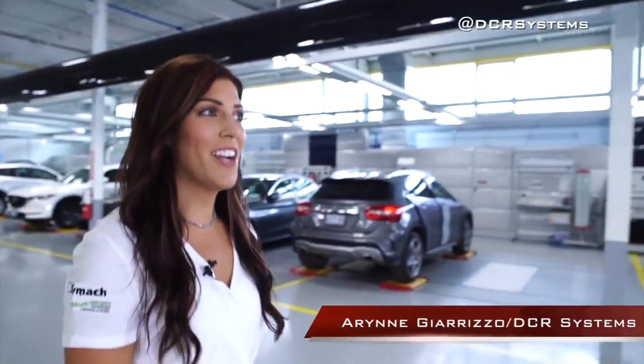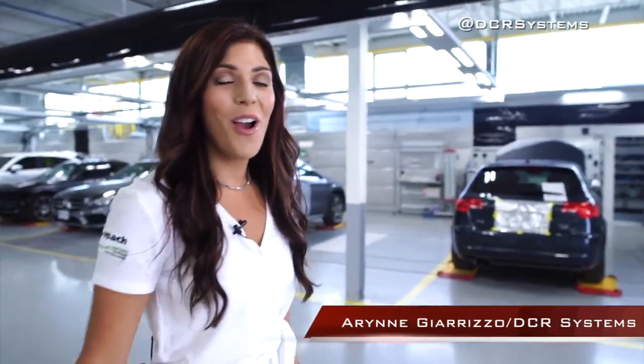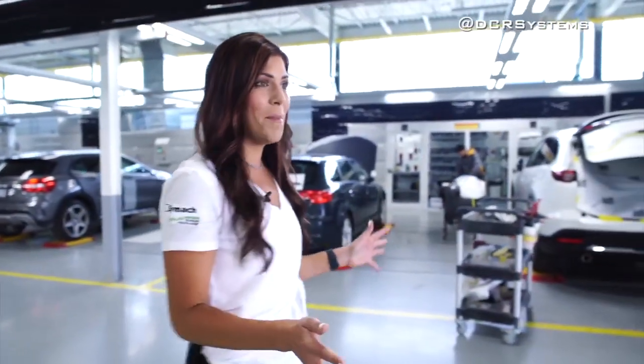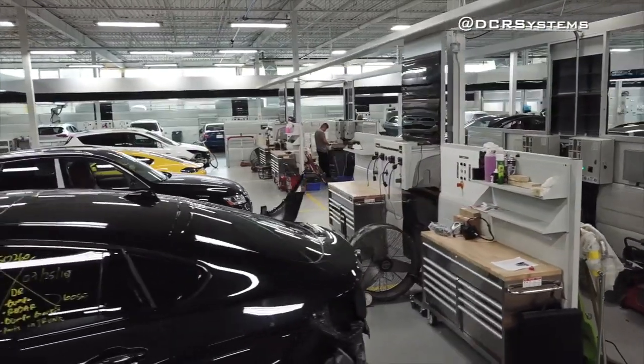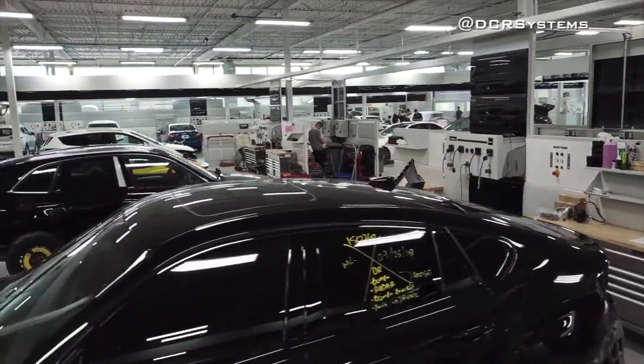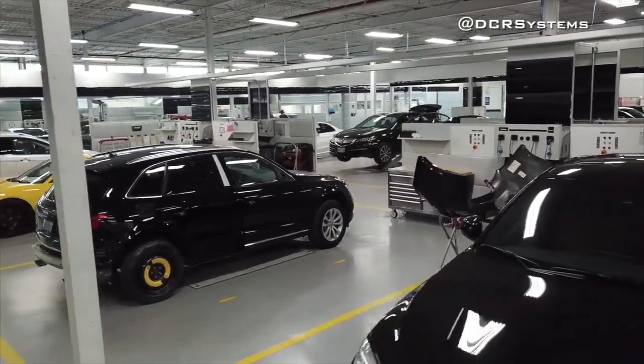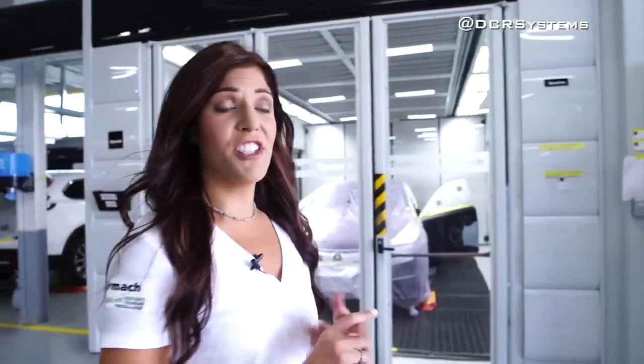Here we are at 427 Collision, right outside of downtown Toronto. We got to take a little road trip this weekend to come see this incredible shop. In the Supercell, we have the fixed line that has just the Spraytron, and here we get to see the Symach fixed line that actually has the Combitron, and I'm so excited to see how it's made their shop more efficient and the repairs a better quality for the customer.